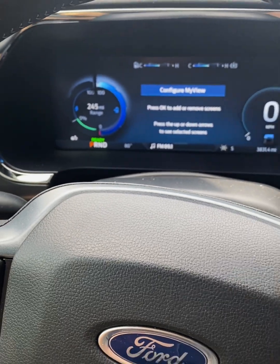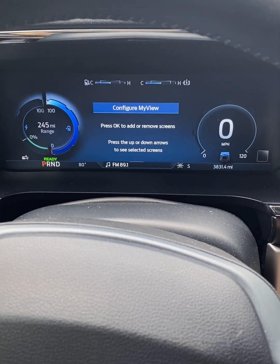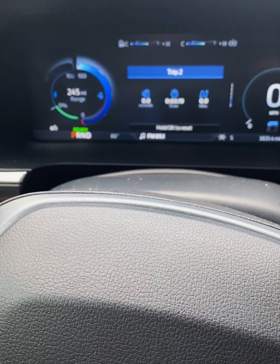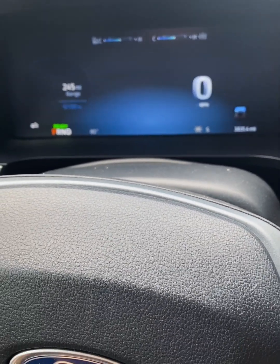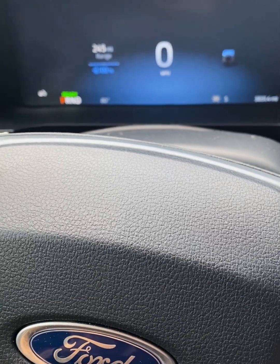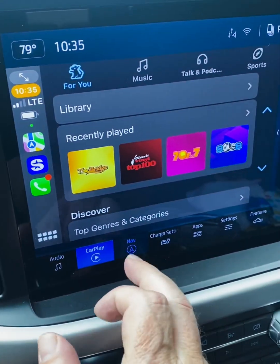All right, I'm coming to you from my F-150 Lightning Standard Range. We're at 100%. I'm going to take this to calm screen. We are headed on about a 700-mile road trip to Kansas today. I planned out the route, so I'll hit nav here.